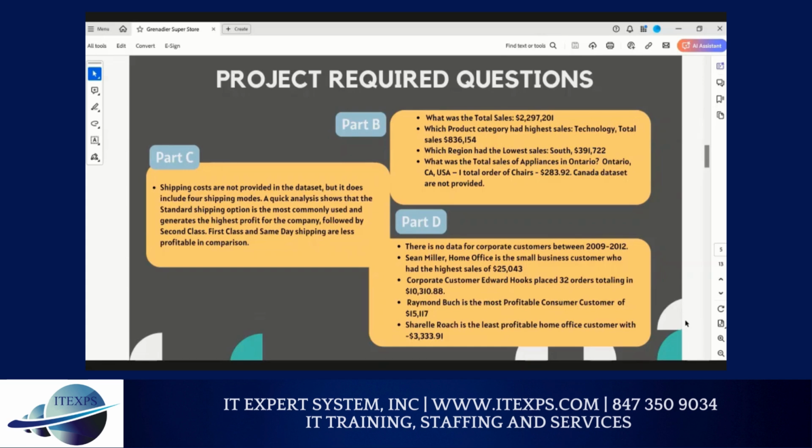And then the total sales of appliances in Ontario, we had information on Ontario, California, which had one record, which was just under $300. But if you specifically wanted information in regards to Canada, we did not have data on that. So we would have to probably do some more data collection in regards to that if we wanted more information about that. In regards to part C and D, I'll pass it on to Alex to go over that with you guys.